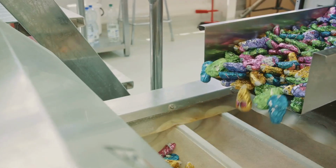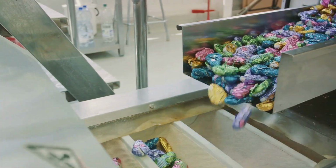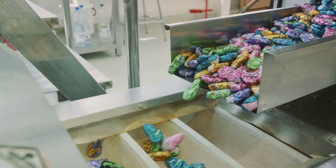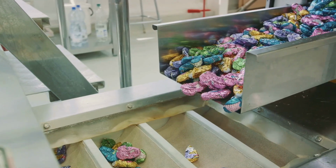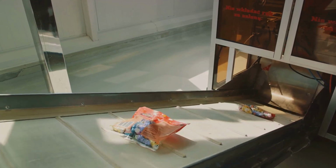And now, onto the packaging process. This is far more than just a final step. It's a crucial part of ensuring that the candies reach you as fresh as the day they were made. The gummies are placed in airtight packages which serve to protect them from the elements and maintain their quality.